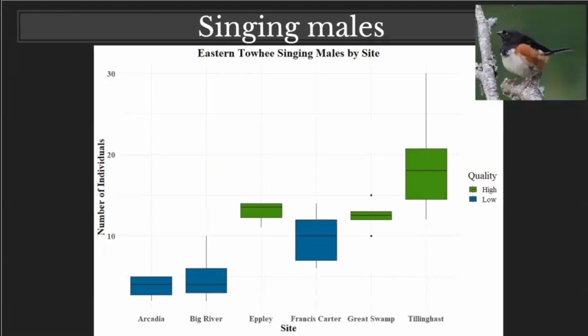But when you look at it at a site level, so all the blue is low quality sites and all the green is high quality sites. Some of the sites are acting more on par with a high quality site is what I would say is happening. So Francis Carter there has pretty steady averages of 10 singing males at the plot that we surveyed, and it's almost appearing to act like a high quality site.